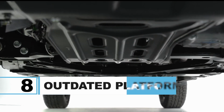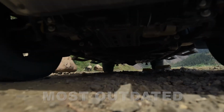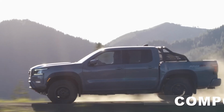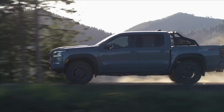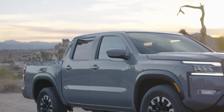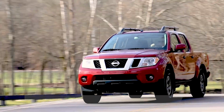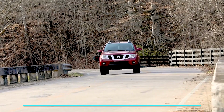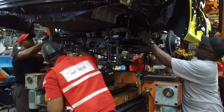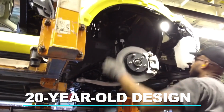Number 8. Outdated platform. Let's start our list with the core of this truck, which is the platform. The platform is one of the most outdated components of this new generation of the Nissan Frontier. This is the case because Nissan didn't actually replace the platform once they introduced the new model. The platform was basically carried over from the previous model, which is an early 2000s design. So overall, the frame of the Nissan Frontier is basically a 20-year-old design.